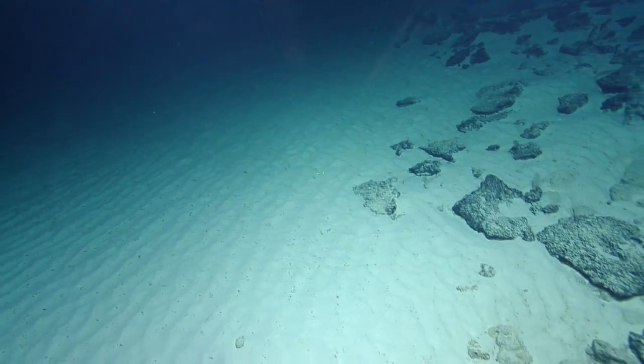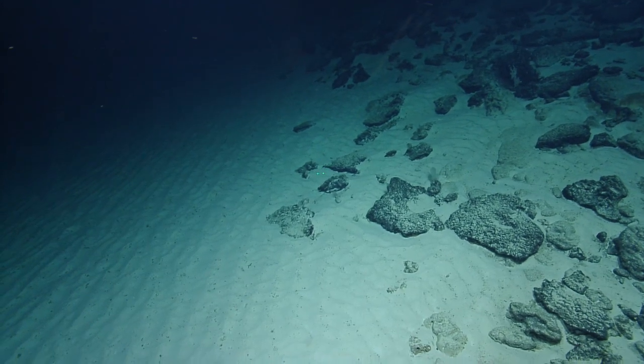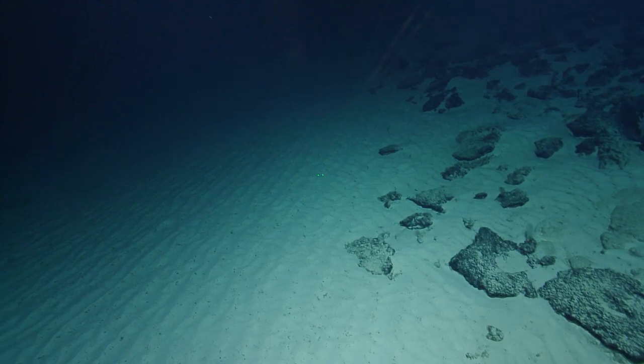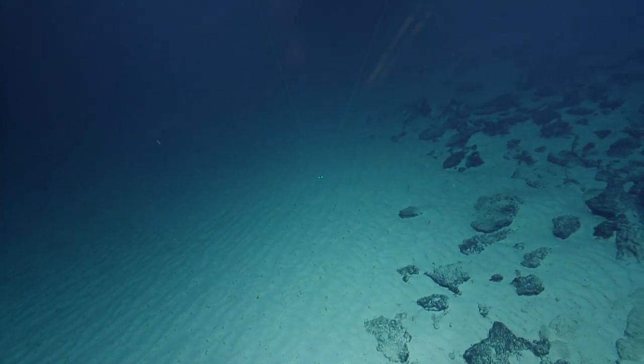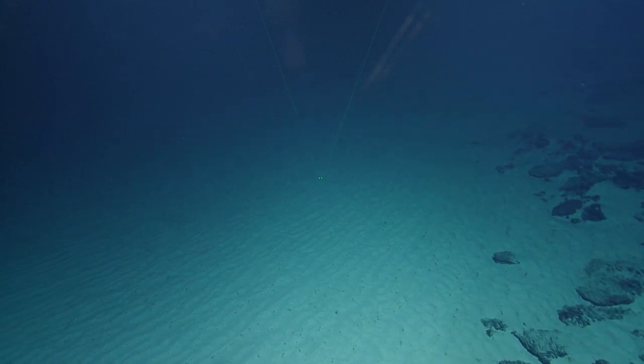Yeah, so this ridge that we're just coming down off of does not show up in any way, shape, or form in the ship-based bathymetry. Can you come down for a minute? Yeah, I know, come down.